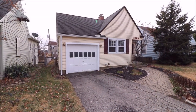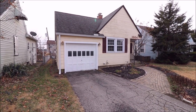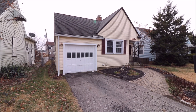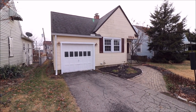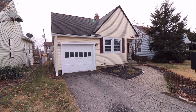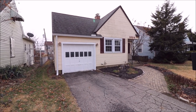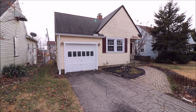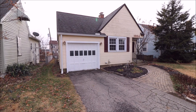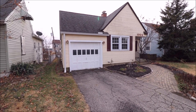Hey everybody, we're here at 1004 Colwick Drive in Dayton, Ohio, here in Belmont, getting ready to put another great house on the market. Beautiful little Cape Cod, three bedrooms, and get this, three full baths. One upstairs in the remodeled master suite, first floor, full bath, and there's also a full bath in the basement. Really a nice house. Very familiar with the area, grew up pretty close to here.